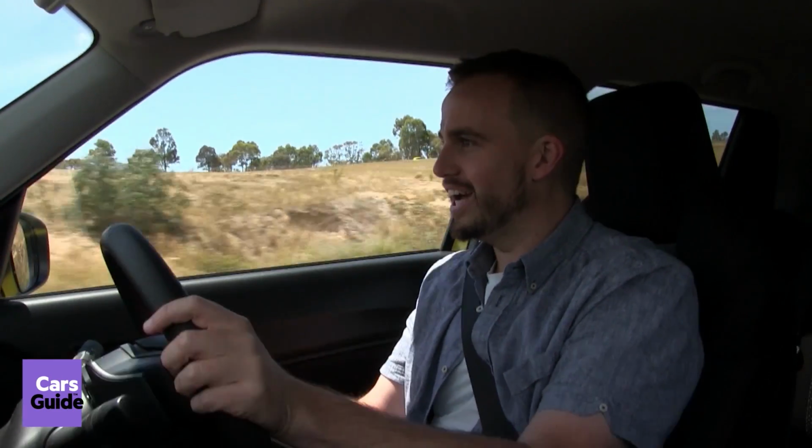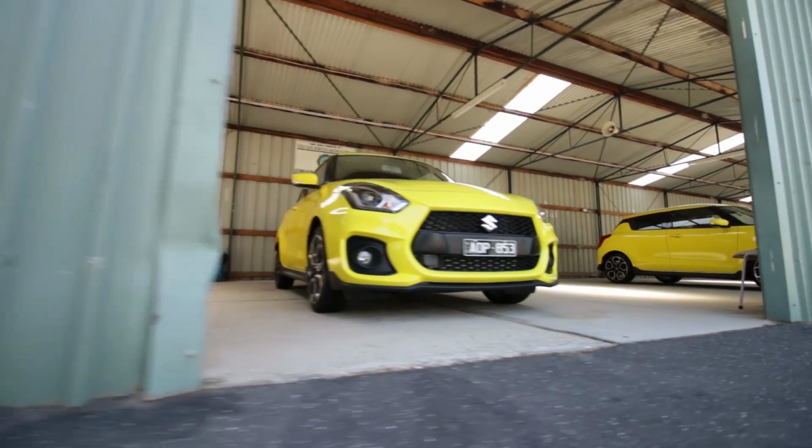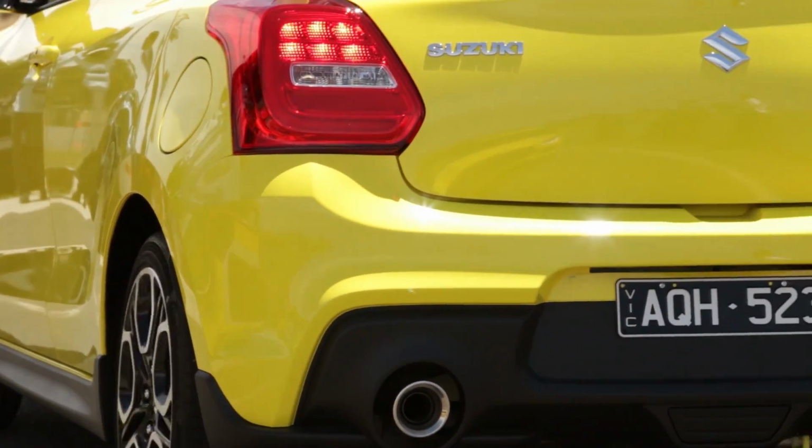Forget that they call this thing the Swift Sport. It may as well be called the Swift GTI. Sure, you've got to factor in that this one has a turbocharged engine and an automatic transmission, and it's about as big as a morbidly obese Swift from the 1990s. But when it comes to fast, fun, affordable hatchbacks, this thing is pretty good.